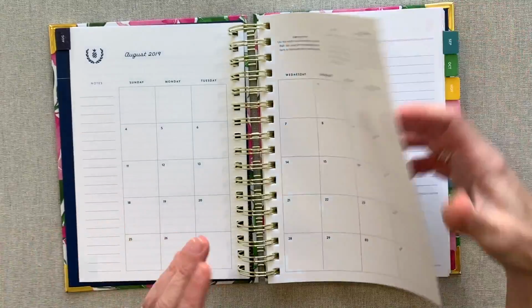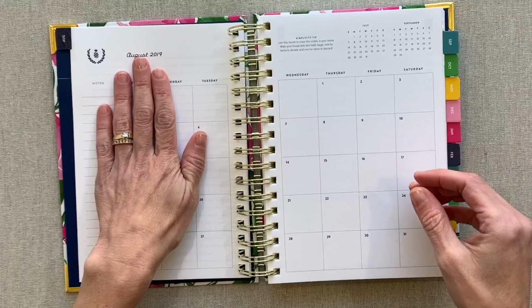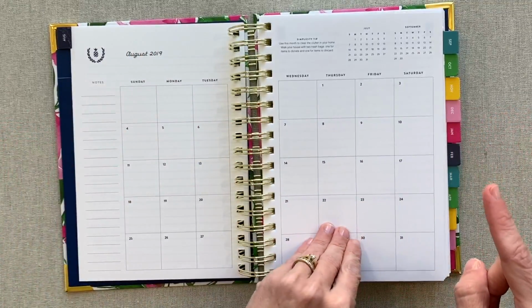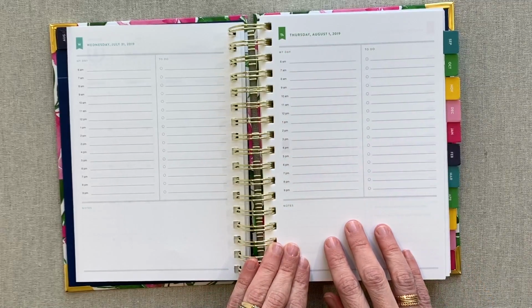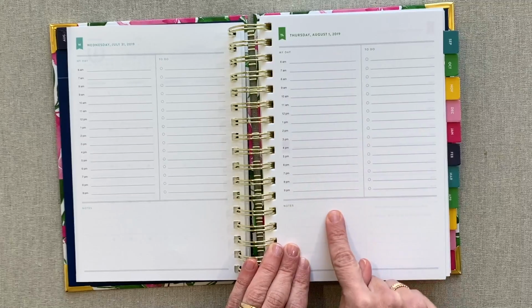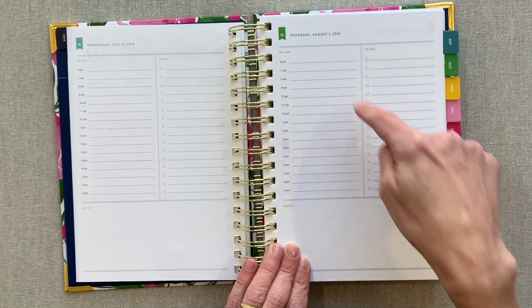Simplified Planner, I love the fonts in it. Just a clean, really simple layout, like the name suggests, simplified. It's a clean layout every day. If I don't want to use all these time slots, then I just use this as kind of like another list. Like this might be my home list. This might be my work list for the day.